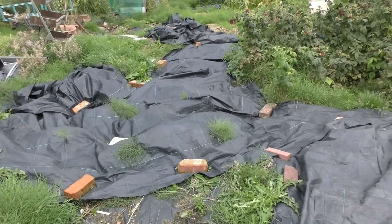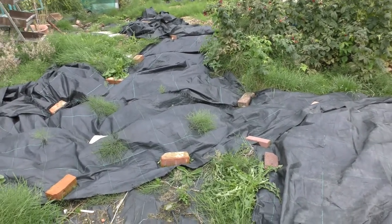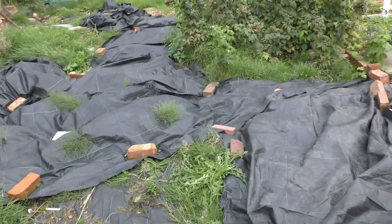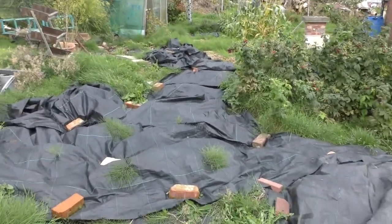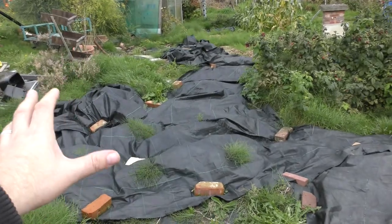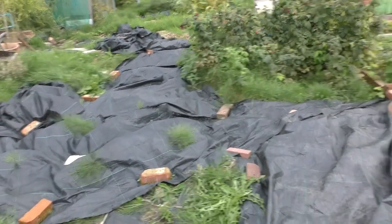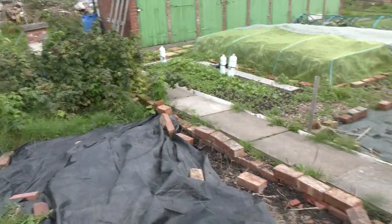The hot summer to me was brilliant because it killed all the weeds off. I was really able to get on top of a lot of stuff. So what I'm aiming to do over the winter is all this area here. I need to give it a good weed, mulch it, and then I'm going to cover it with weed membrane, and hopefully that will be okay.